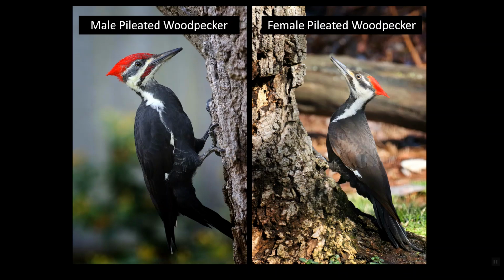The male pileated woodpecker, like the red-bellied woodpecker, has red all the way to the top of his beak, while the female does not. But there's yet another way to separate the two, and that is that the male has a red mustache and the female doesn't have a mustache at all. So again, of course, the male has a mustache.